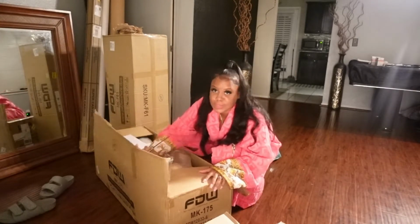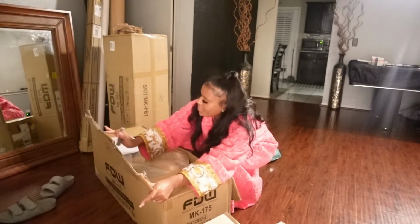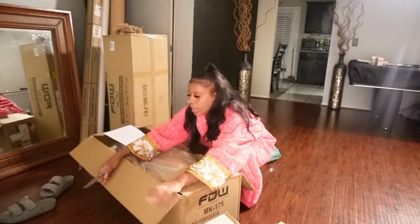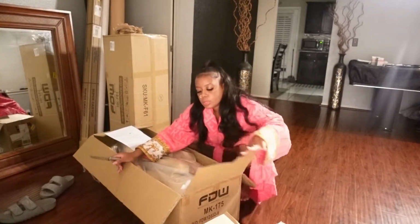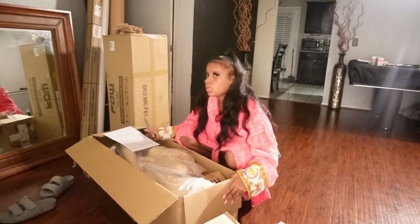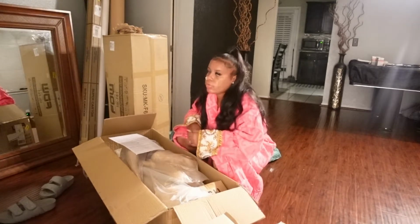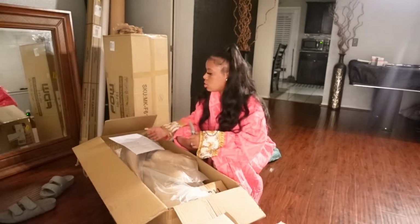Okay. It feels like Christmas. This is like a business Christmas, really. When I'm buying stuff for my business, y'all, I be feeling so happy because it really is an investment. You know what I'm saying? All of this stuff, all of this money is definitely gonna pay off and you're gonna see it back in return.